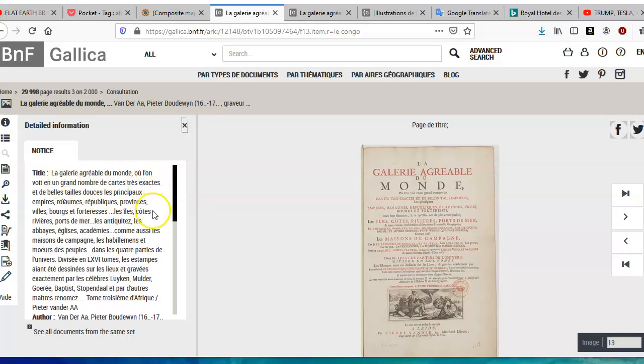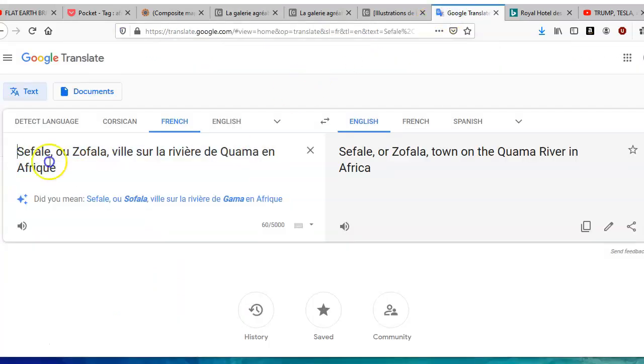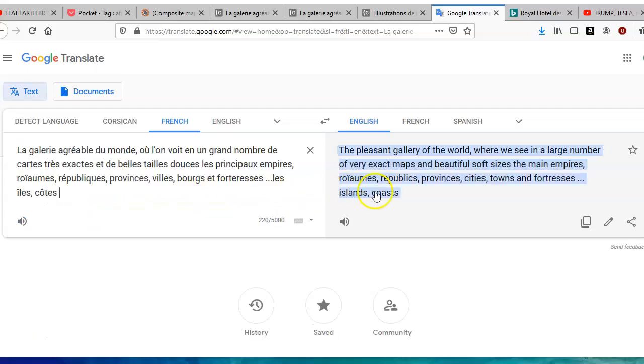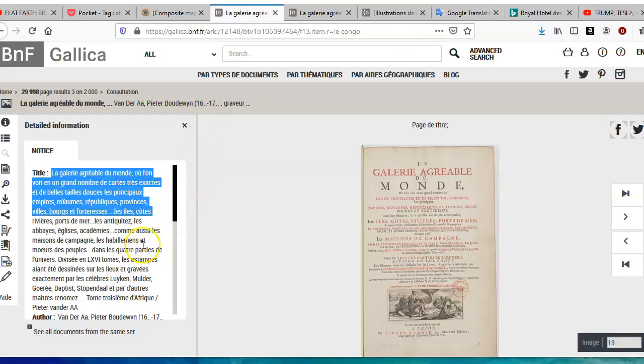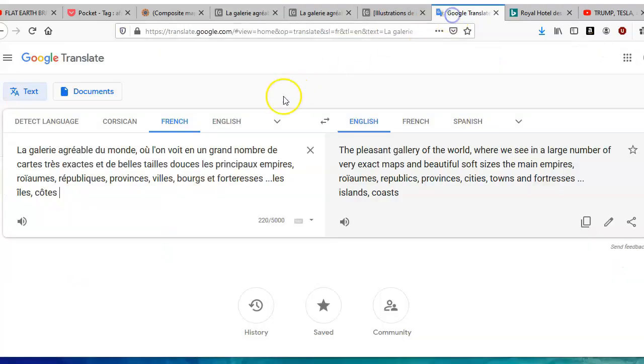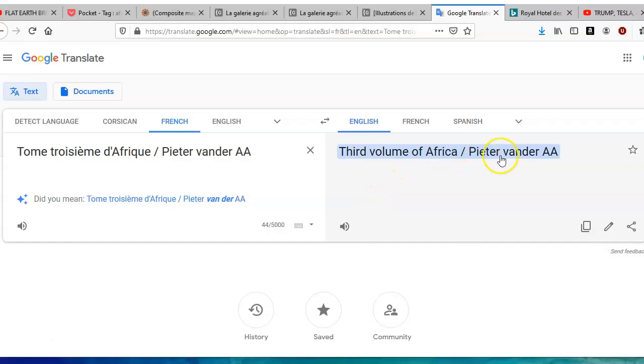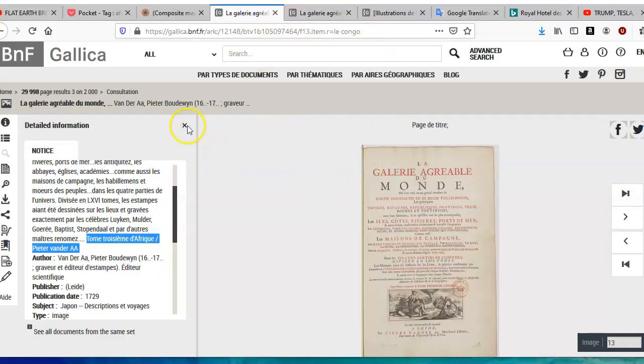The title of the book is The Pleasant Gallery of the World, where we see in a large number of very exact maps and beautiful sites the main empires, republics, provinces, cities, towns and fortresses, islands, coasts. Africa. There, so it is Africa, just so you know. 3rd volume of Africa by Pieter van der Aa. So we'll have a look at this book first.